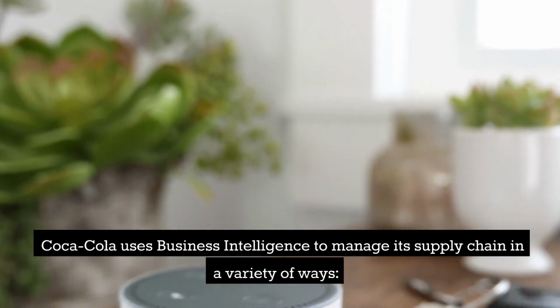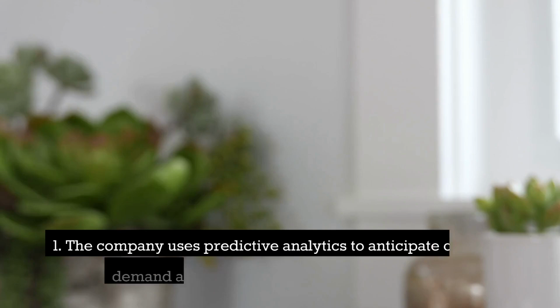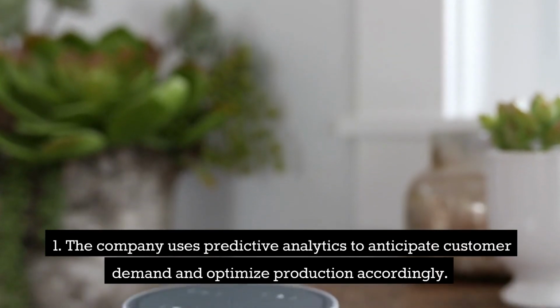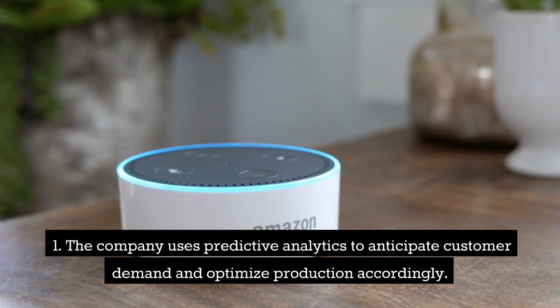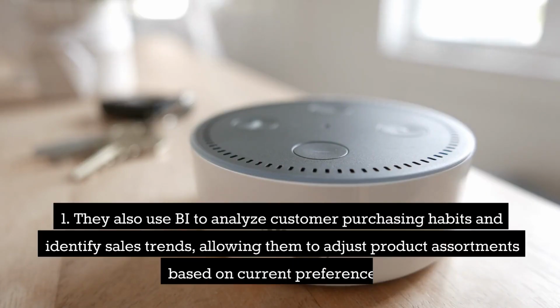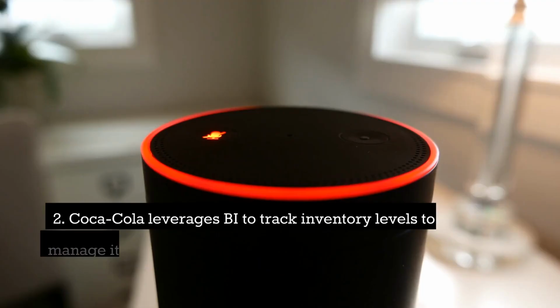Coca-Cola uses BI to manage its supply chain. Coca-Cola uses business intelligence to manage its supply chain in a variety of ways. 1. The company uses predictive analytics to anticipate customer demand and optimize production accordingly. 1. They also use BI to analyze customer purchasing habits and identify sales trends, allowing them to adjust product assortments based on current preferences.